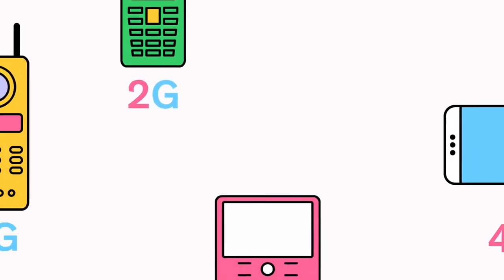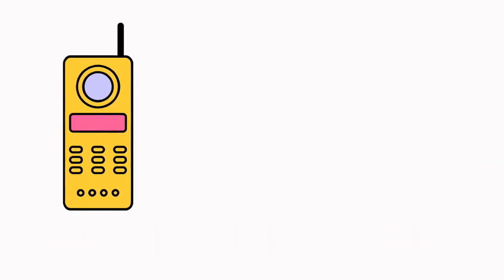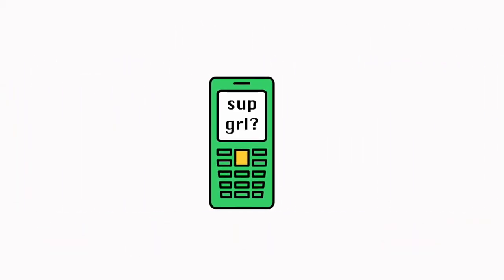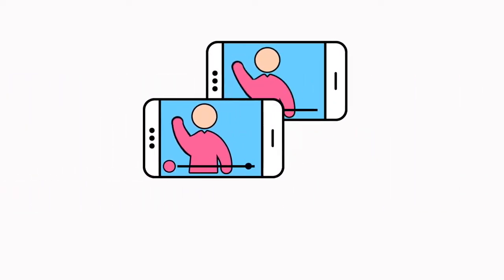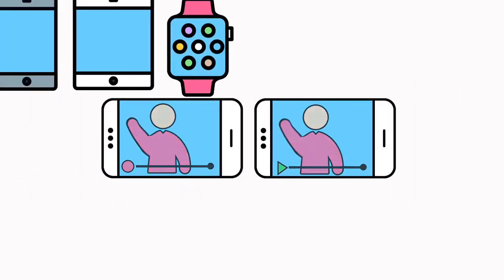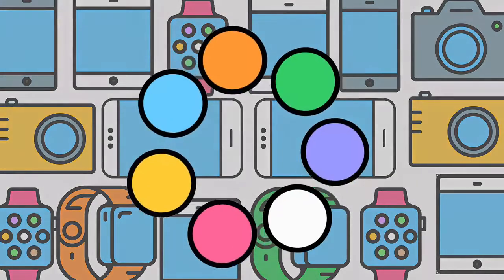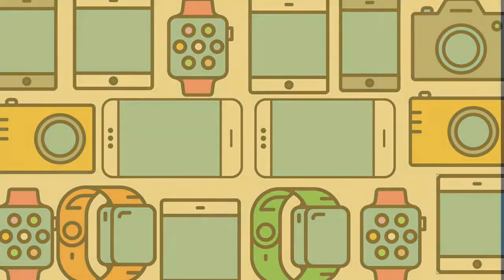Every new generation of wireless networks delivers faster speeds and more functionality to our smartphones. 1G brought us the very first cell phones, 2G let us text for the first time, 3G brought us online, and 4G delivered the speeds that we enjoy today. But as more users come online, 4G networks have just about reached the limit of what they're capable of at a time when users want even more data for their smartphones and devices.